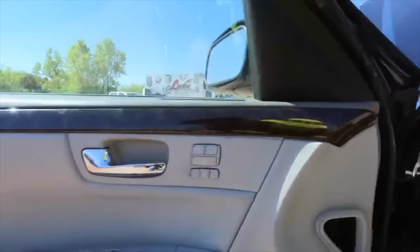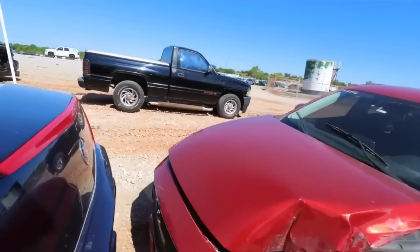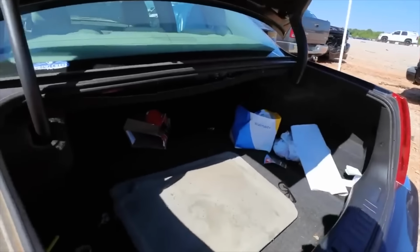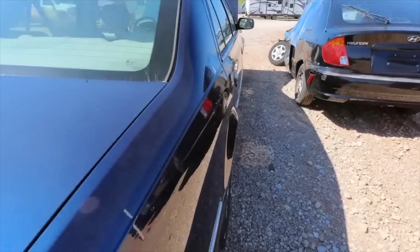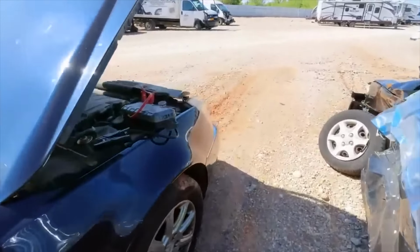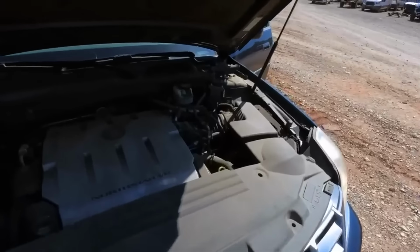There's the trunk release. I'm going to let it run for just a minute, and I'm going to kind of hope that maybe, just maybe, that noise under the hood is not serious. Maybe we'll just pretend that we didn't hear it, that we don't continue hearing it. Oh, lots of junk left in the trunk, no big deal. Alright, let's go up to the hood. Now let's take a closer listen to this engine, because that is truly concerning me.